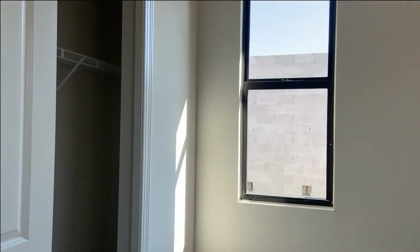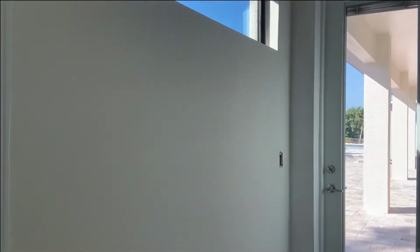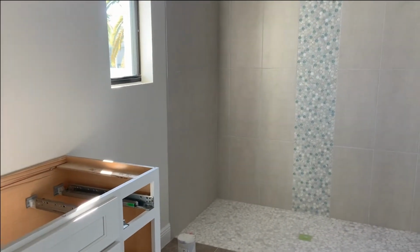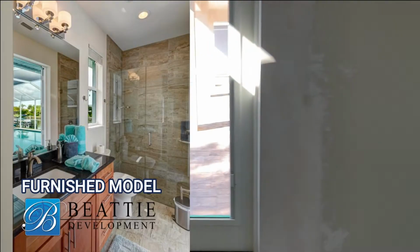You will have to buy the lot separately, as with all of their homes, and they do have other homes if you feel this one's a little bit too large for you, or if you want something larger. They've got plenty larger. They go all the way up to over 4,800 square feet on their floor plans. They have homes as small as just a little under 1,700 square foot, and they start right around $400,000 currently.